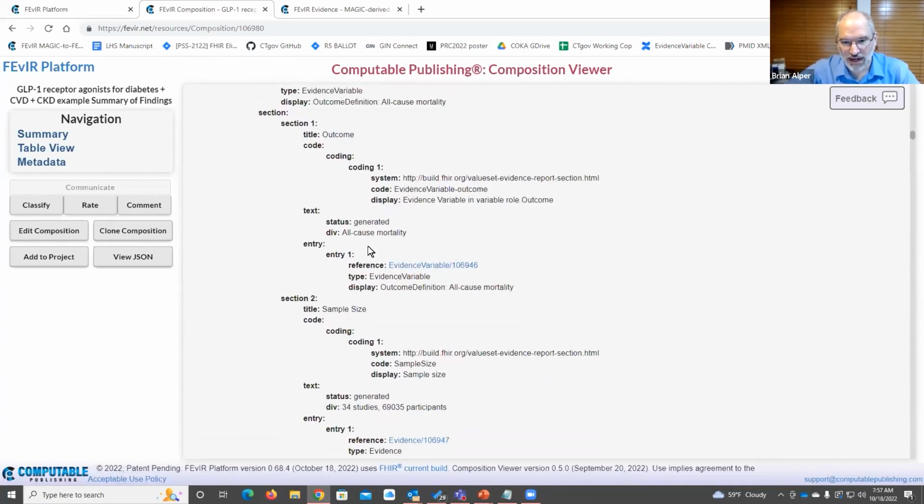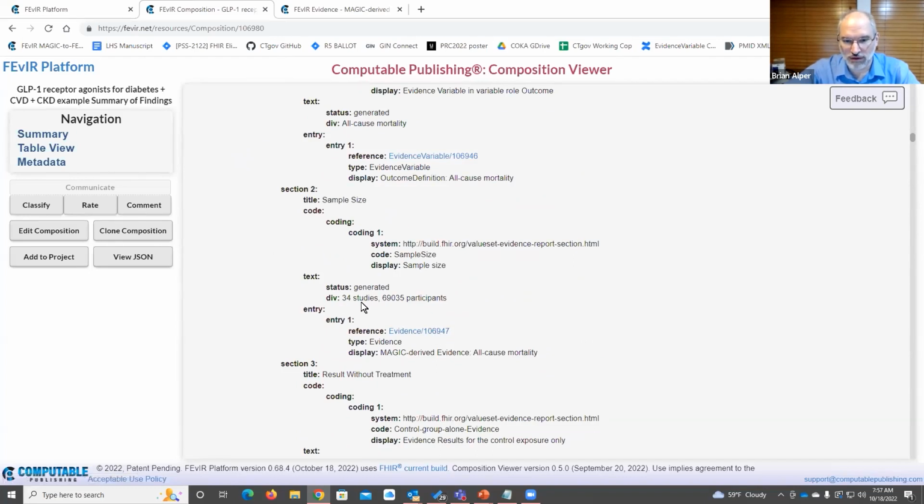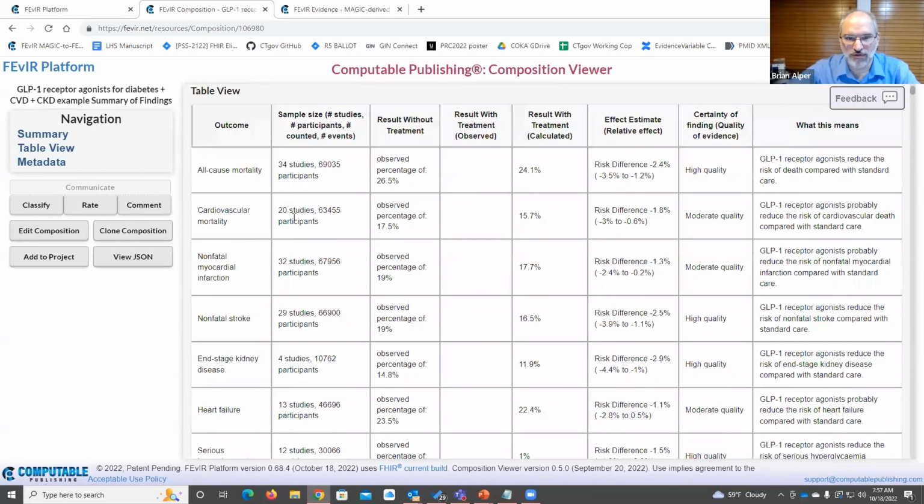And then every cell has a section with the source of where it is and what the generated result for the table cell was. But we made a very human-friendly table view, and you could see here for each outcome, we have the sample size, the result without treatment. There is no result with treatment observed because there was no data on that evidence in the data set that we added. There is the result with treatment calculated, which is derived from the result without treatment and the effect estimate and putting it together. There's the effect estimate, which is actually absolute differences, but in the report constructor, the header still says relative effect. So that displays in this way.